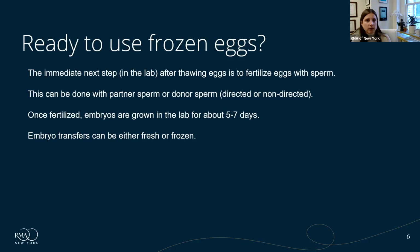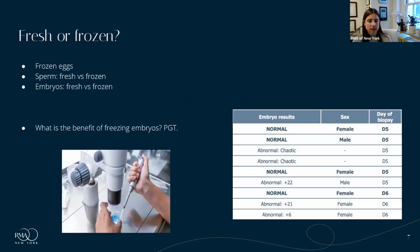And this can be done with partner sperm or with donor sperm, and that donor sperm can be either directed or non-directed, anonymous or non-anonymous, meaning potentially coming from a sperm bank. And once fertilized, as I discussed, those embryos are then grown in the lab for 5 to 7 days. And then we talk about whether the embryo transfer itself will be fresh or frozen. And there are pros and cons to either approach.